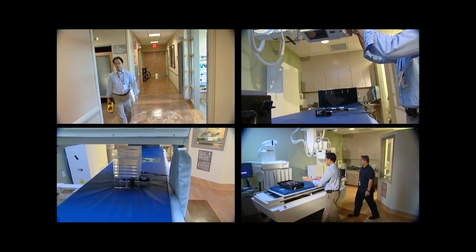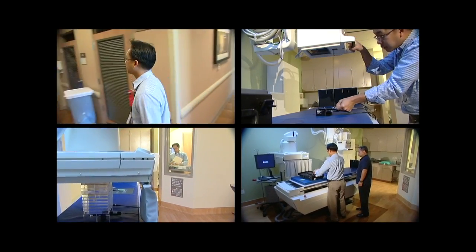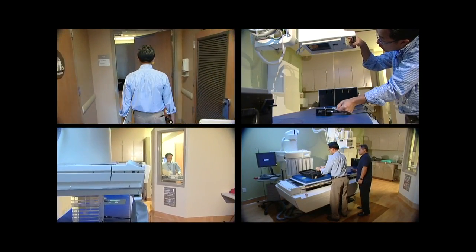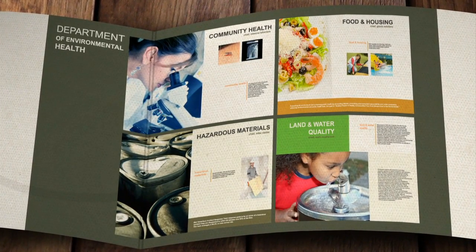We also monitor devices designed to keep us healthy. We inspect X-ray machines in medical facilities as part of our radiological health program. The overall benefit of the programs is to maintain a safe, clean, and healthy San Diego. Community health, just one part of the Department of Environmental Health.